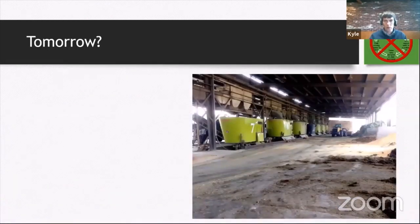So where are we going? This is a picture from a farm that we work with overseas. You can see they have 7 TMR mixers there, feeding thousands of cows, feeding semi-loads of feed every day. They have an entirely different set of problems trying to manage variation in feeds.